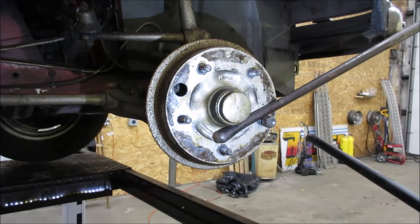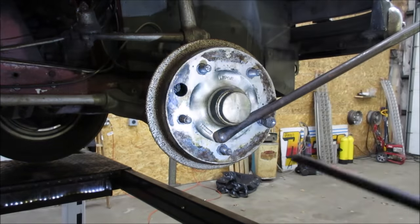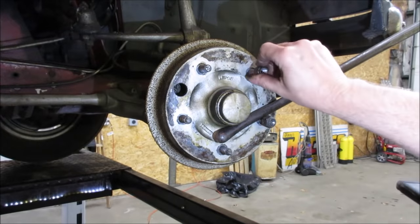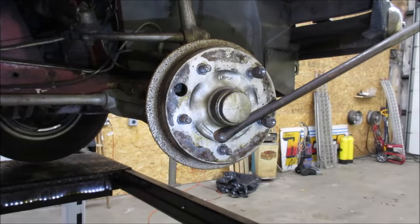I'm gonna continue walking it around to the other side, see if I can see anything over there. As of right now, I'm not seeing anything that's popping out saying, hey, turn me. I'm gonna throw all these back on, protect the threads, and we'll just kind of walk it on them.